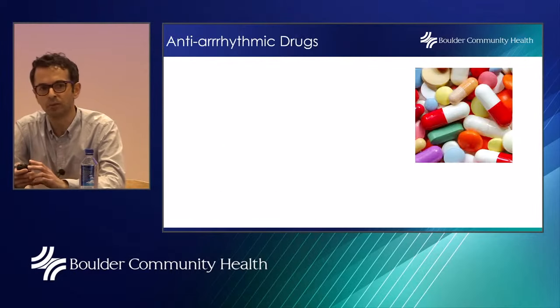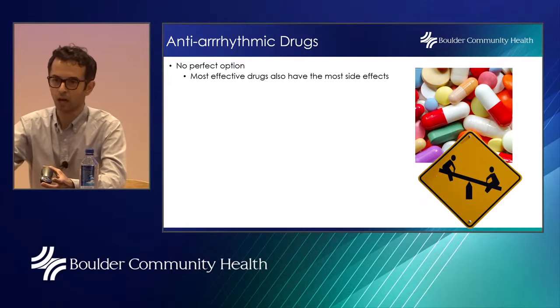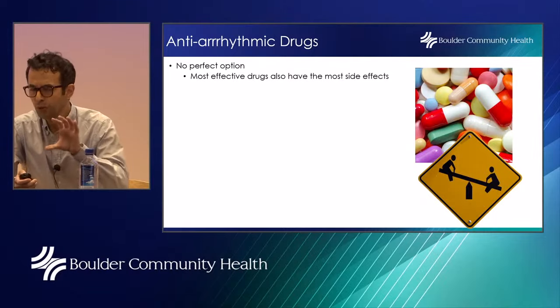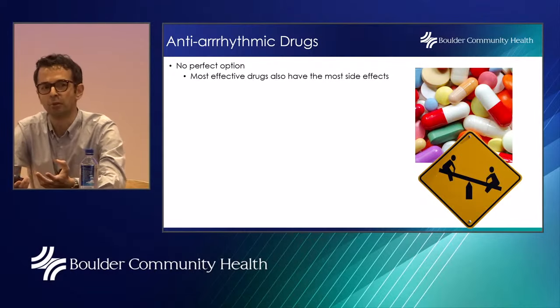And so that's where we tend to focus on the rate control aspect of things. So what are our rhythm control options? We'll start with antiarrhythmic medications, medical rhythm control. It's important to understand that in pretty much every avenue in medicine, we usually don't have a perfect option. There's always going to be some pros and cons. This is really apparent when we are choosing antiarrhythmic medications. The most effective drugs, unfortunately, also have the most side effects.